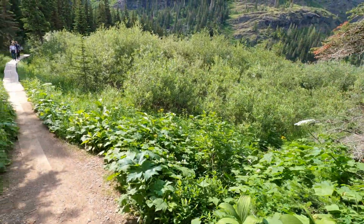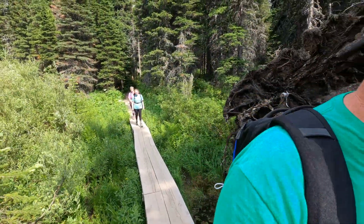But we chose to go back the way that we had come, back through the hike that we had already done. So we are headed back that way.